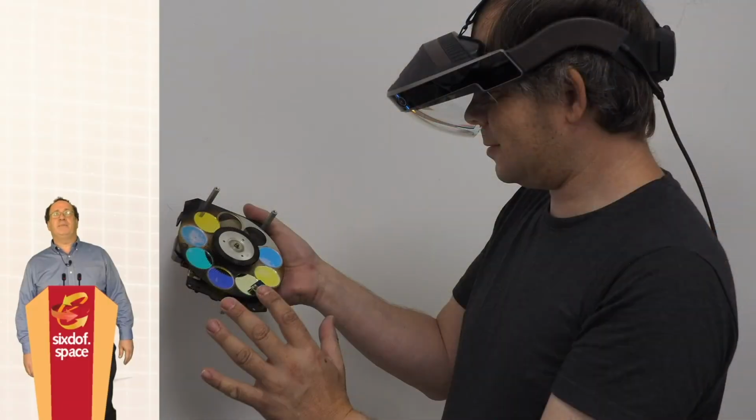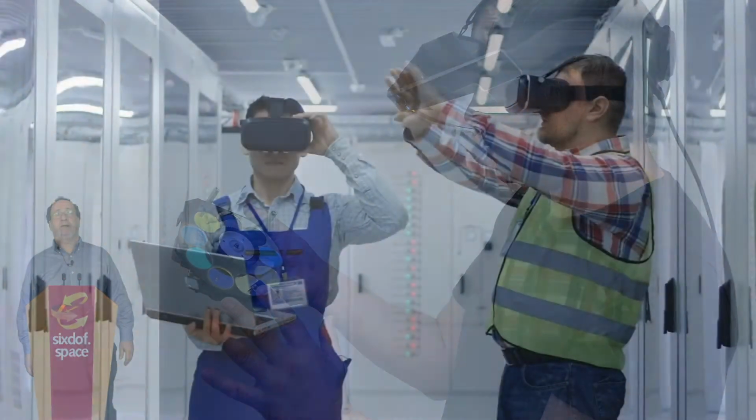Augmented reality is coming in a big way, and I'm not referring to hobbyists or enthusiasts. We've seen some of the biggest players embrace augmented reality, including the US military.